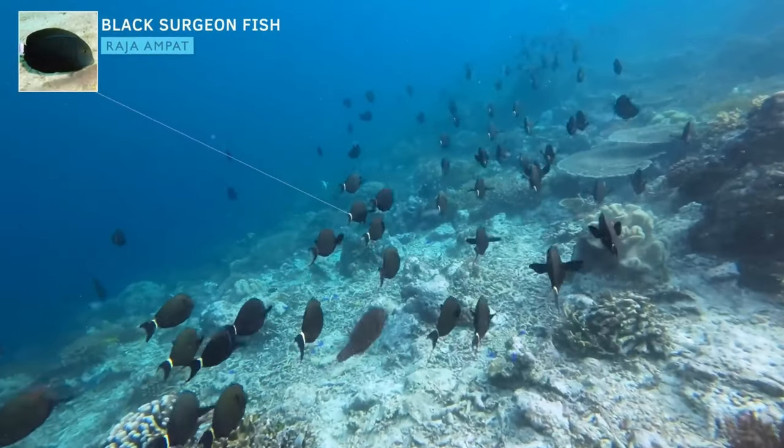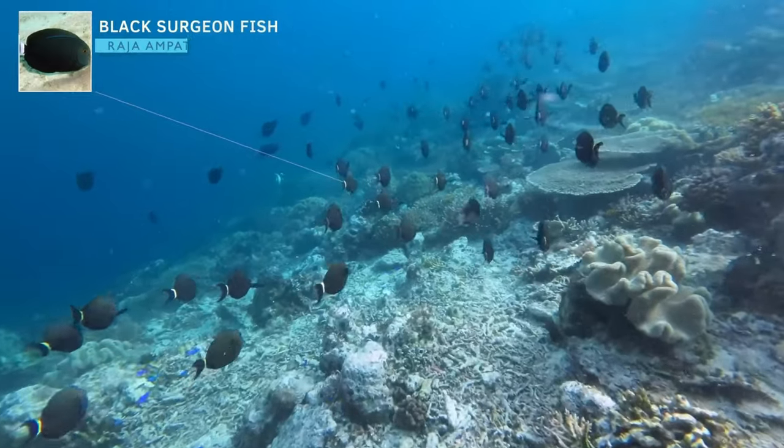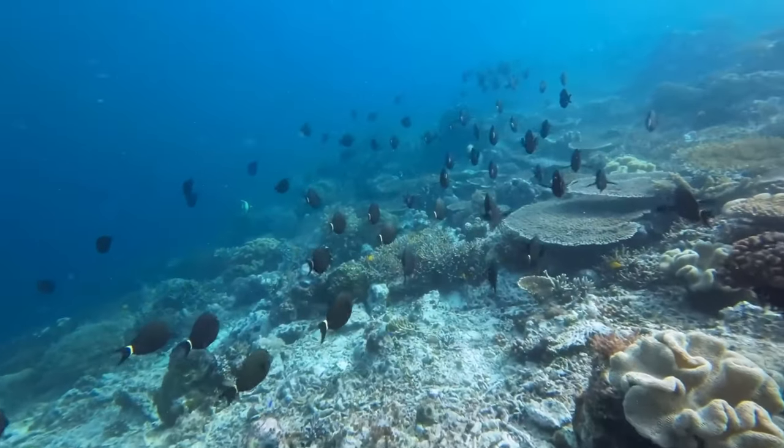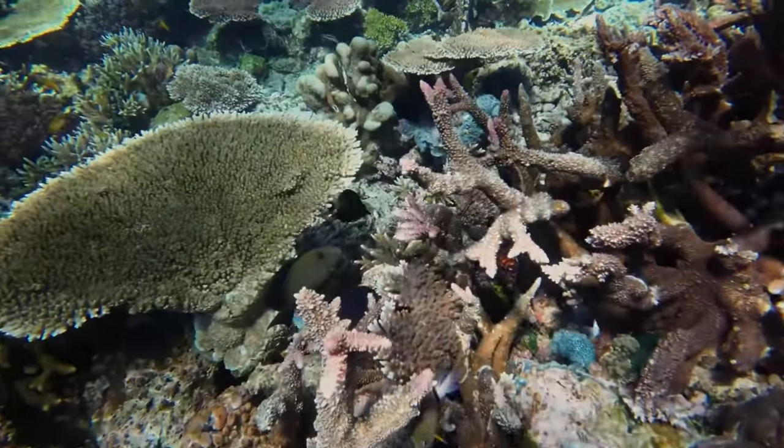When they are in such a calm state, see, these spines are hidden. Here's another type of surgeonfish. There are actually a lot of them here at Raja Ampat. In total, there are about 82 species and 9 genera, meaning it is a very large family of fish.